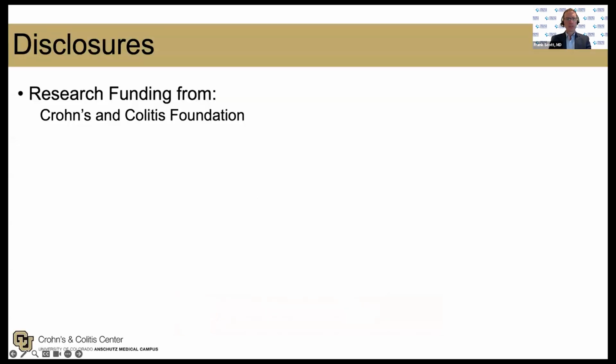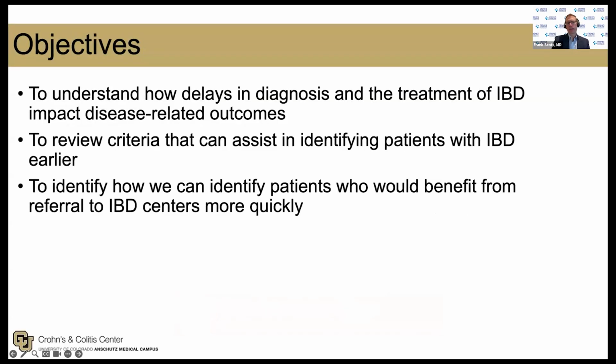These are my disclosures. Our objectives, like I said, are to understand how delays in diagnosis and the treatment of IBD impact disease-related outcomes, to review criteria that are clinically and biochemically based that can assist in identifying new patients with IBD if we're coordinating with our primary care colleagues. And then lastly, for individuals that we're caring for, how can we identify patients who might benefit from referrals to an IBD center, and what are some of the caveats of that approach?